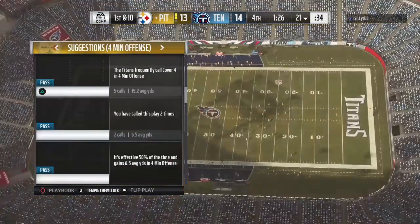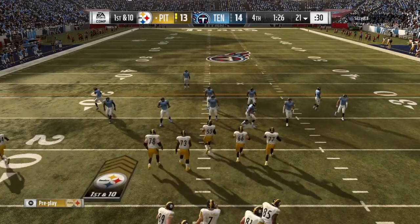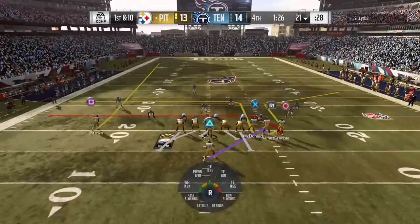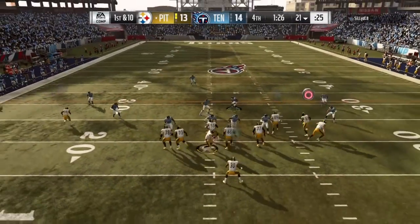And Pittsburgh getting set to take the field. They're only in need of a field goal, a decent amount of time on the clock. So tell me if I'm wrong. You don't have to be too panicked here. No, not at all. I agree with you.